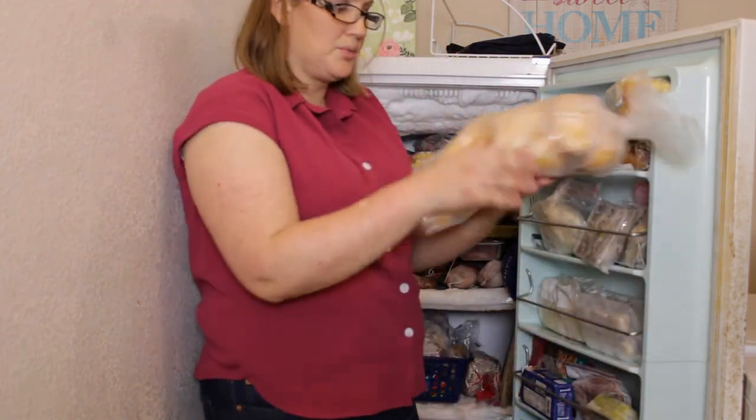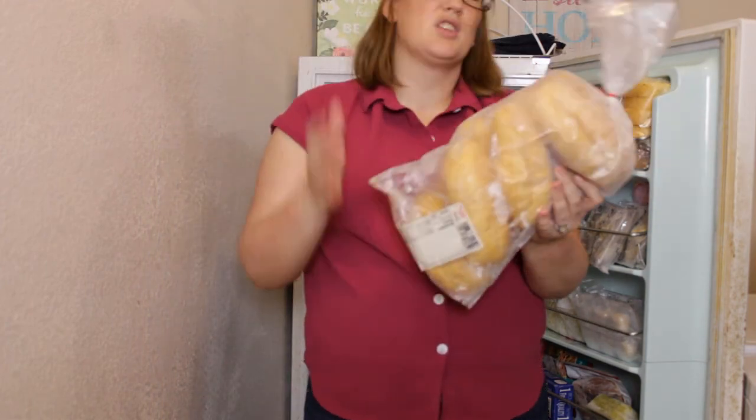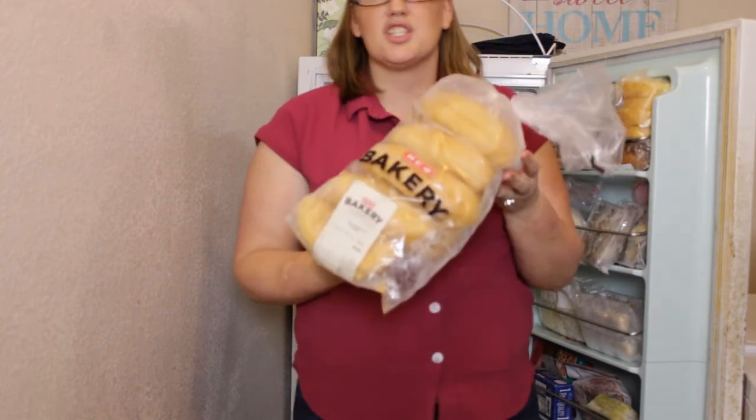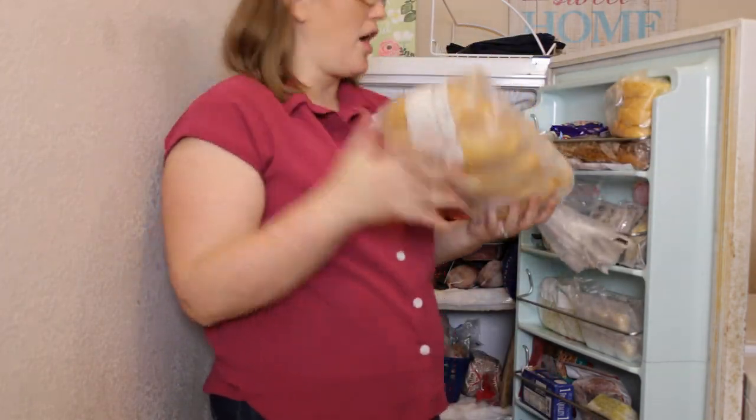More bread. These were just deli hoagie rolls. So one day if we want to have these for dinner or lunch, I can just throw them on the counter and they'll thaw.